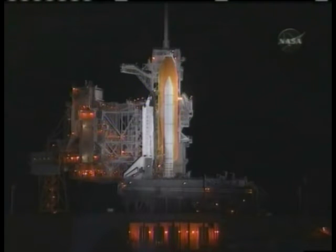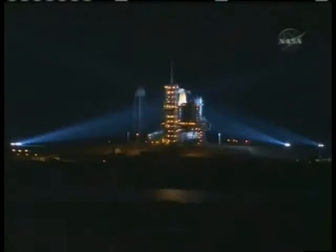However, currently there are no technical issues that are being worked, and things are on track from a hardware point of view to launch on time at 4:14 a.m. Eastern Time. The only concern that we are working is the same concern as yesterday morning that prevented launch: potential of a cloud ceiling to be over the Kennedy Space Center around launch time.